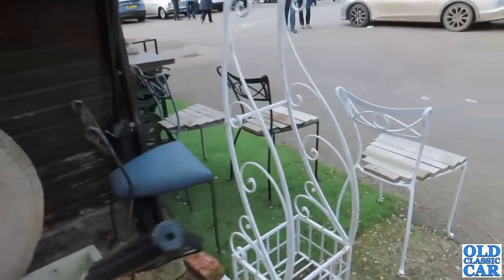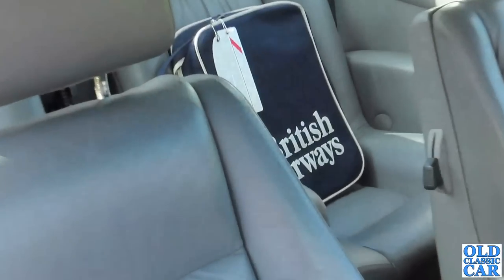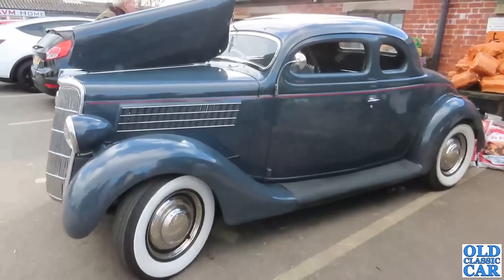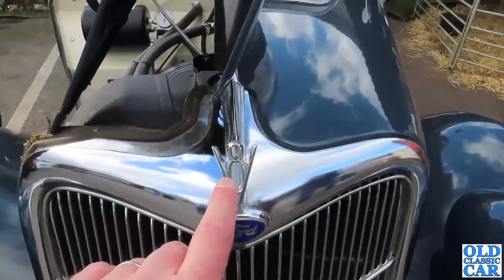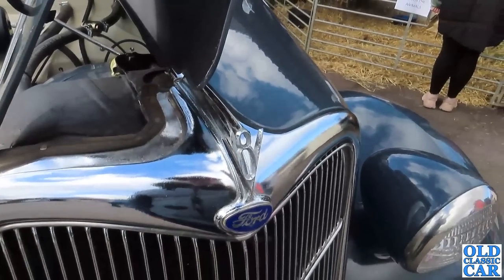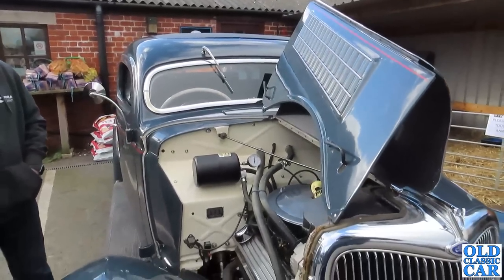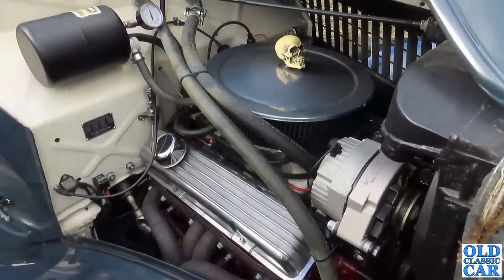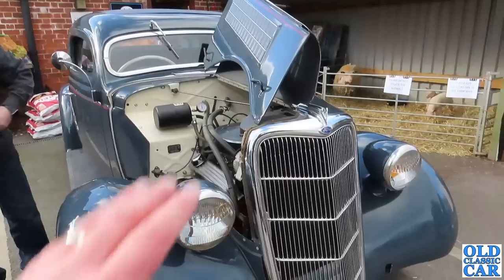So yeah, pop down here if you're in the area and see what you can find. I like the bag in the back of this BMW. Complete with Concorde baggage label on it. Here's that V8 Ford. What a cracker this is, and I do love the V8 emblem incorporated within the mascot on top of the radiator grille. Well, I'm not into chopped cars, but it's certainly an eye-catching bit of kit, and a huge V8. What size is that V8? It's a 5-litre V8.